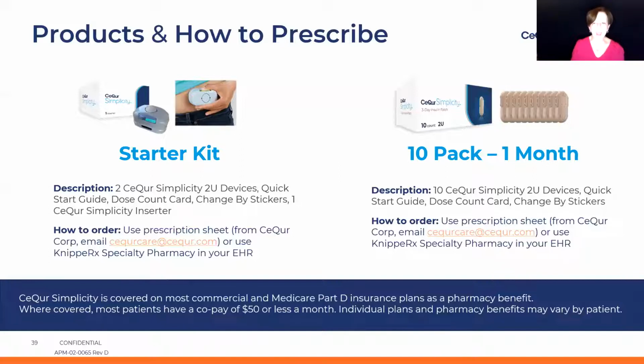It's in a 10-pack for 1 month. I was able to get for both my patients a 3-month supply and 10 CeQur Simplicity 2-unit devices with a quick starter dose counting card, and change-by stickers so they remember to change every 3 days. Although the device will lock when it doesn't have any insulin, so you don't have to worry about the patient getting a smaller dose or the patient not getting their dose.